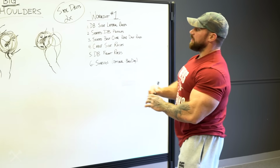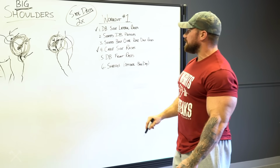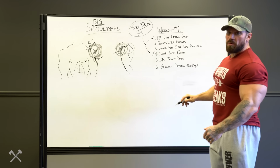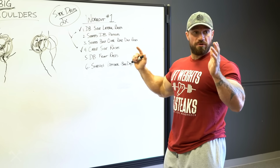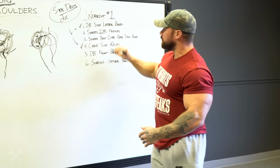So, very basic. We need to hit side delts twice. We have side laterals right there, and we have cable side raises right there. There's our 2 times. So we're going to do dumbbell side lateral raises. We're going to do seated dumbbell presses, which I think is the best overall press for overall shoulder development that you can do. You have barbell presses, you have Smith machine presses. For this, we're going to do dumbbells.